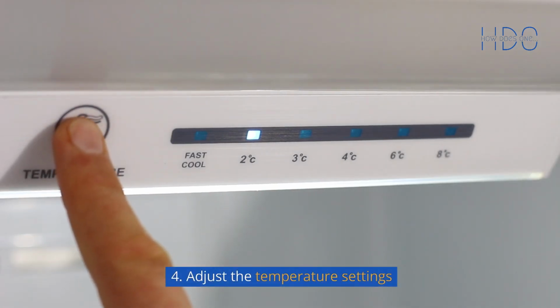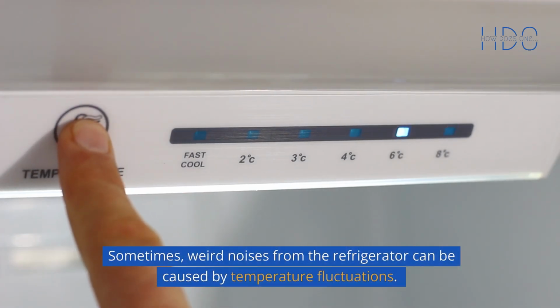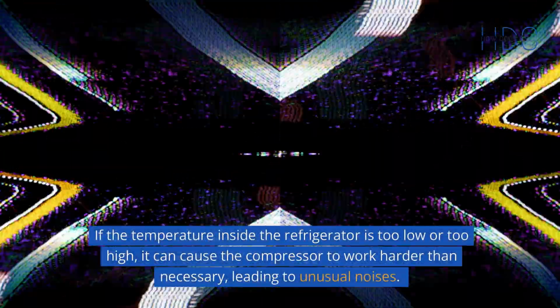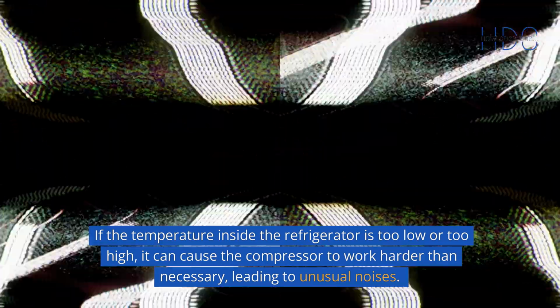4. Adjust the temperature settings. Sometimes, weird noises from the refrigerator can be caused by temperature fluctuations. If the temperature inside the refrigerator is too low or too high, it can cause the compressor to work harder than necessary, leading to unusual noises.